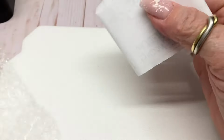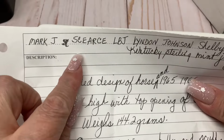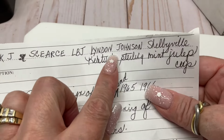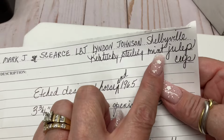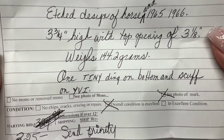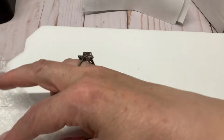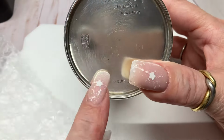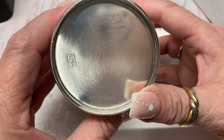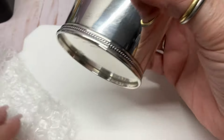Oh, paper. I knew she wouldn't do that. I'm like, where is that? Oh, yeah, I forgot something. Mark J. Searce, LBJ, Lyndon Johnson, Shelbyville, Kentucky Sterling Mint Julep Cup. Isn't that cool? So cool. Starting at $3.25. Send priority. I sure will. Okay. Beautiful. Look at that. Oh, there's the LBJ. How cool is that, right? And that's solid sterling. That's pretty neat.